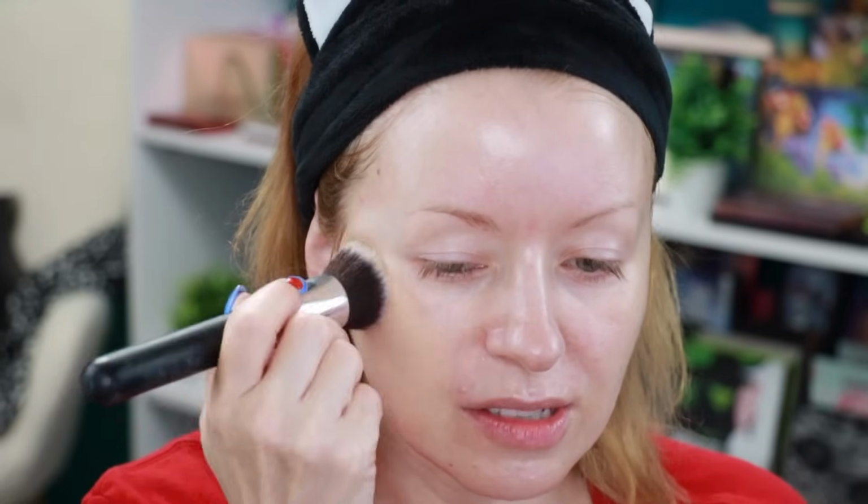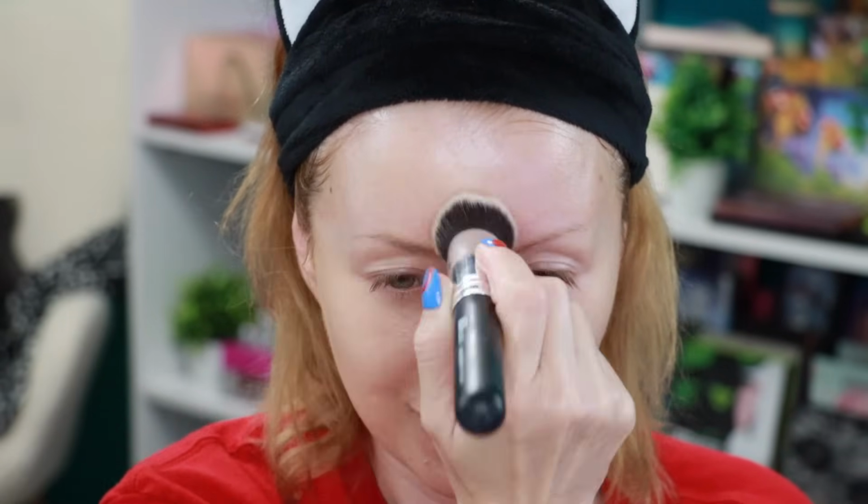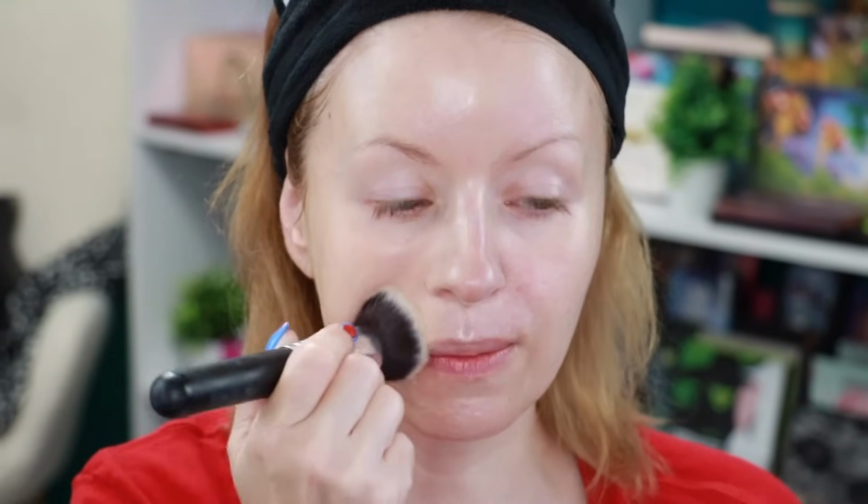And then I do plan, I just haven't done it yet, but I do plan on doing some self-tanner, so I'm sure this shade is gonna work out just fine for me. I'm putting it on the back of my hand. Did I tell you guys the shade? The shade I picked up is Fair Beige. I'm gonna use my AOA Studio F4 little kabuki brush to apply. Now this says it's going to give buildable coverage with a naturally radiant finish. And of course, it does have those skincare ingredients mixed in.